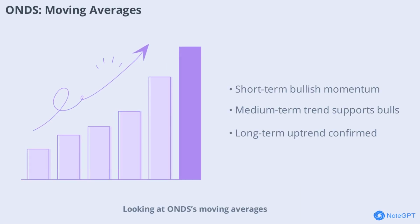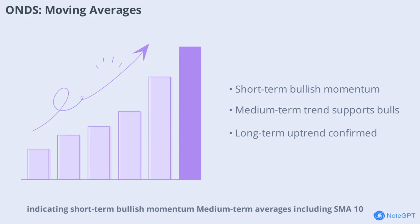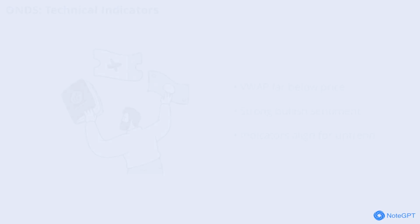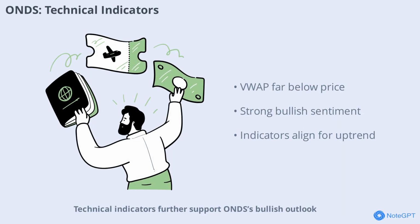Looking at ONDS's moving averages, the short-term SMA5 and EMA5 are both below the current closing price, indicating short-term bullish momentum. Medium-term averages, including SMA10, EMA10, SMA20, and EMA20, are also below the current price, reinforcing the bullish trend. Even the long-term SMA200 and EMA200 are significantly lower, confirming a strong long-term uptrend. When all these averages align below the current price, it's a powerful signal that the stock is in a sustained bullish phase.